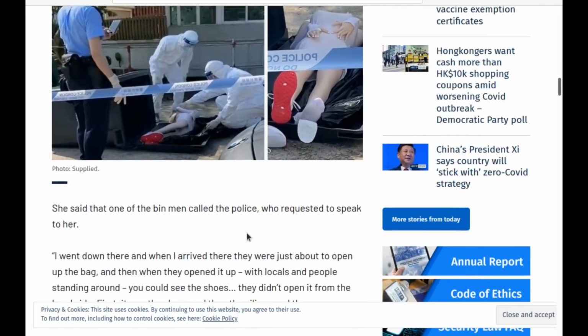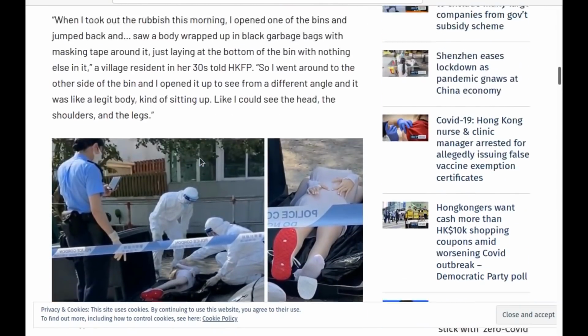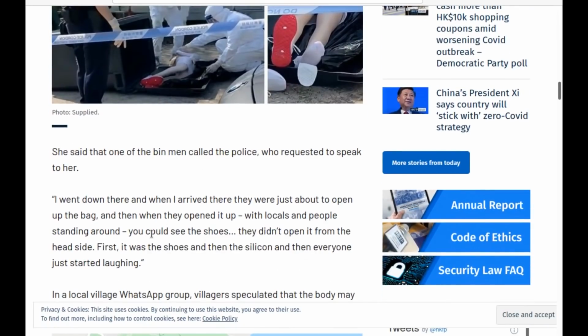Yeah, this is the last story of the week, and I feel like Ryan probably had stranger commentary on this. I didn't see this at all until the story. I assumed there was a story about a dead body, and then it was like, oh, whoops. She said that one of the bin men called the police who requested to speak to her. And I was like, oh, yeah, it's fine. It's totally okay.